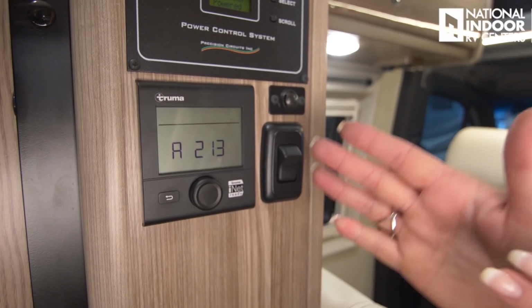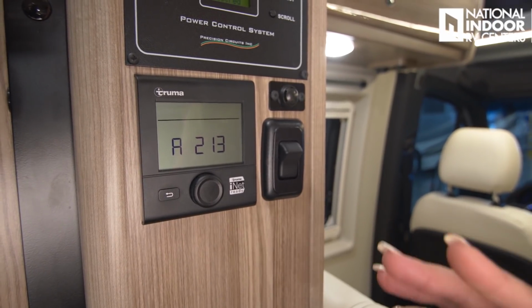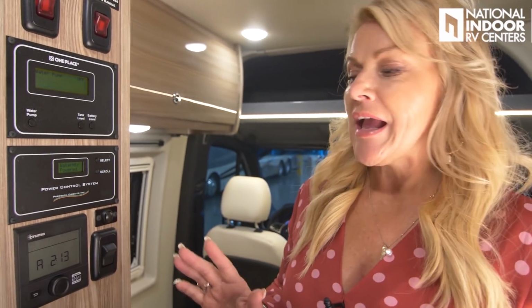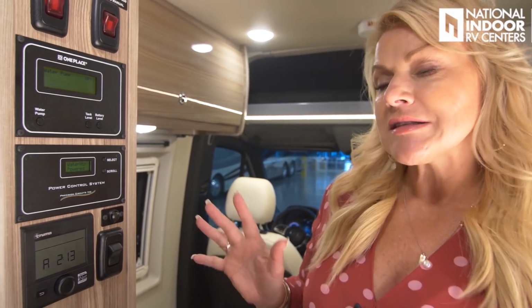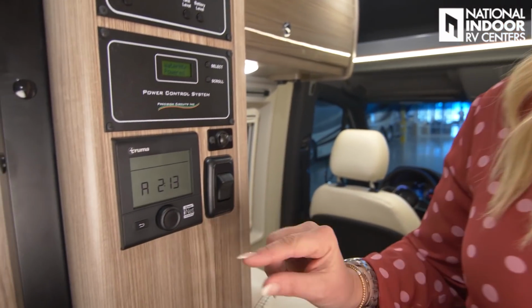All right, so this is our Truma system. This is really cool. This is your hot water and your furnace all in one. Remember, space is at a premium in these Class Bs, and this has a very small footprint and works really well. So I'm just going to walk you through this.